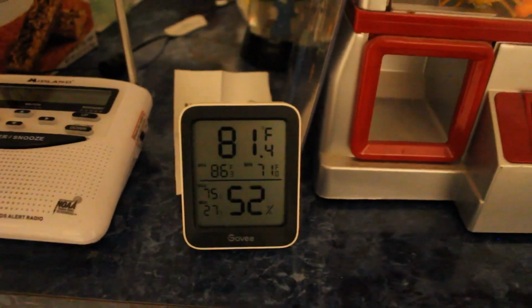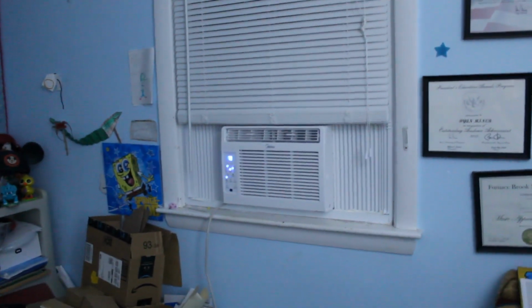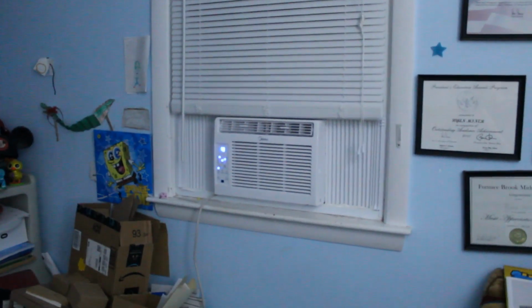So we get stuff like this happening, and despite all of our efforts, it is still 81 in most parts of the house. In the rooms where we've got fans going, it's gone down to 80, but the only room that's truly being kept cool is my bedroom, because of the AC. It's not on right now, that's just a fan cycle. It's gonna do that every now and then.